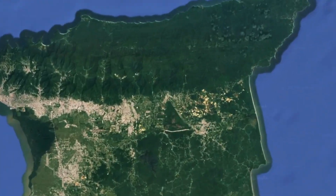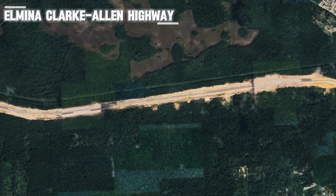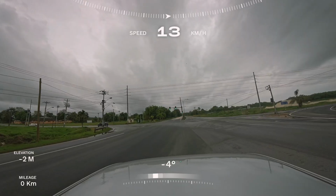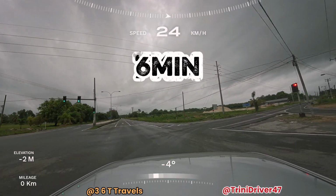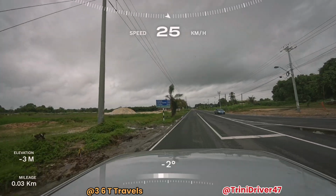Today, I'll be taking a drive on the newest highway in Trinidad and Tobago, the Elmina Clarke-Allen Highway. I just had to come and see this highway for myself. Now, from start to finish, it's not really a long highway. It's only about 7 or 8 kilometers, which should take you about 6 minutes at a reasonable speed. But let's go through why this highway was even built in the first place.